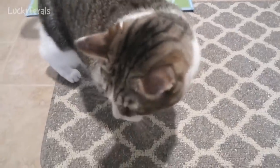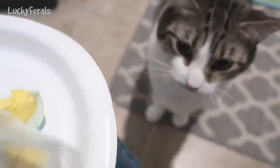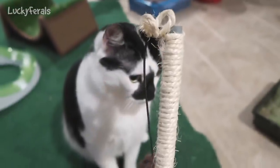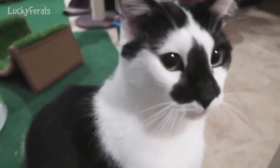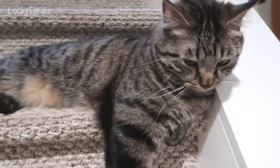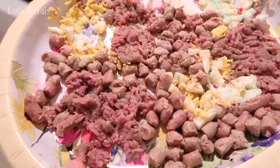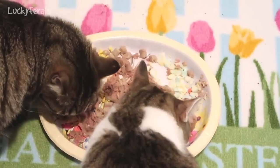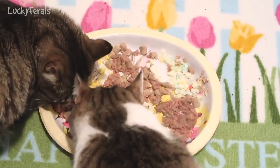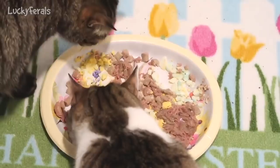Good morning, Stella. Maybe she's smelling the eggs. You want to smell the eggs? Good morning, Splash. Good morning, Splashy. Good morning, Simba. The cats are getting their food also, and they are getting the same exact thing as Boo. Simba's trying to figure out what those eggs are. You like smelling them? No, I did not mix the eggs in with the food.